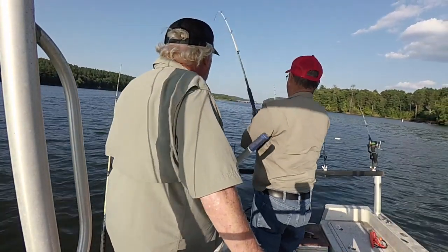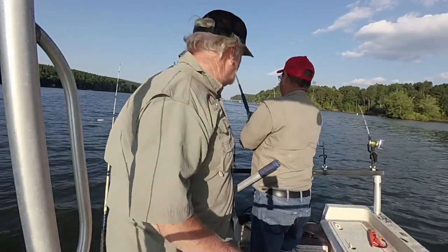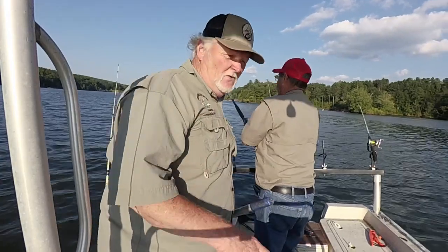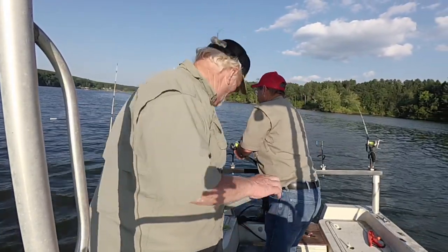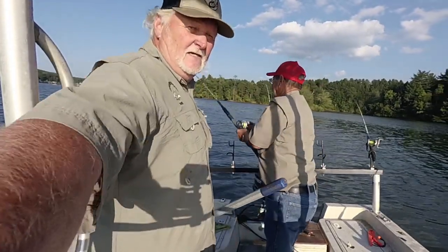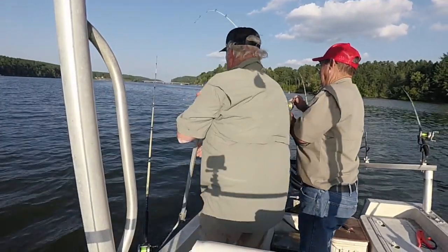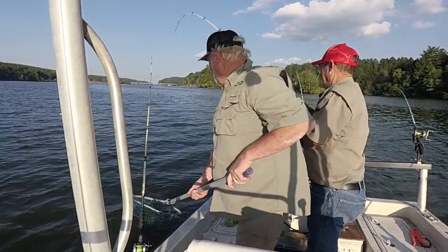I hope so. It's been a while since we caught what I would say for this lake a good fish, but we just did a live stream just a few minutes ago, and then I couldn't get the fish on the live stream, but that's the way it goes. And anyhow, he's getting ready to bring him up. Another bream head. I'll talk to you about our bait here in a little bit and what we're doing.